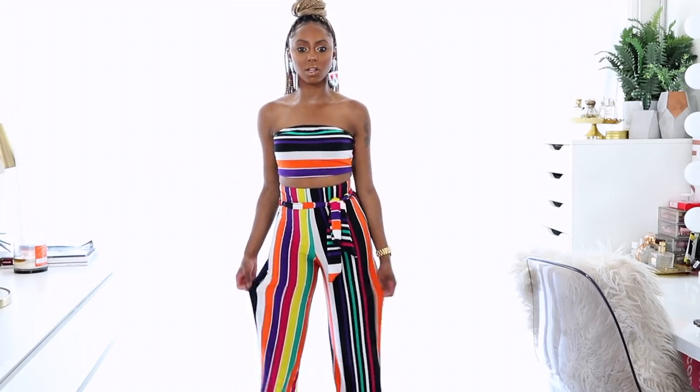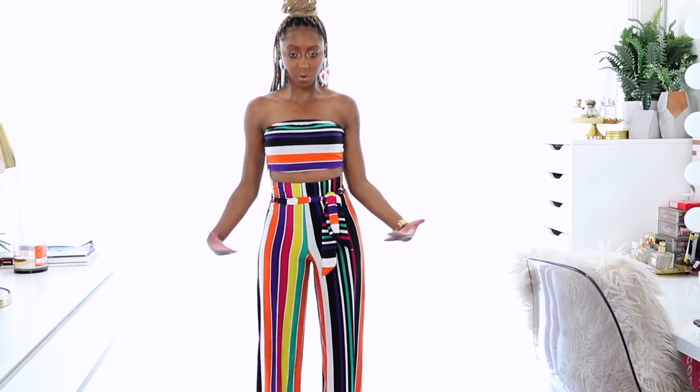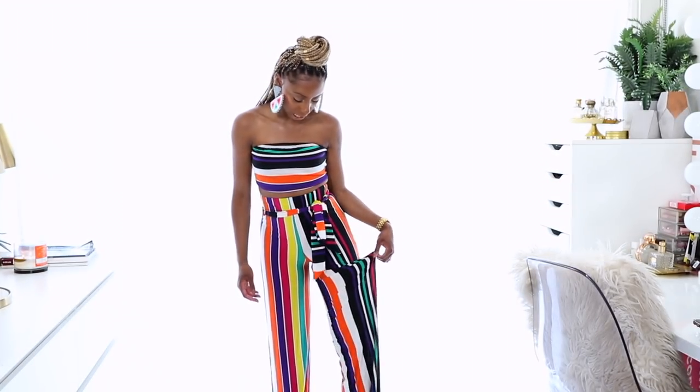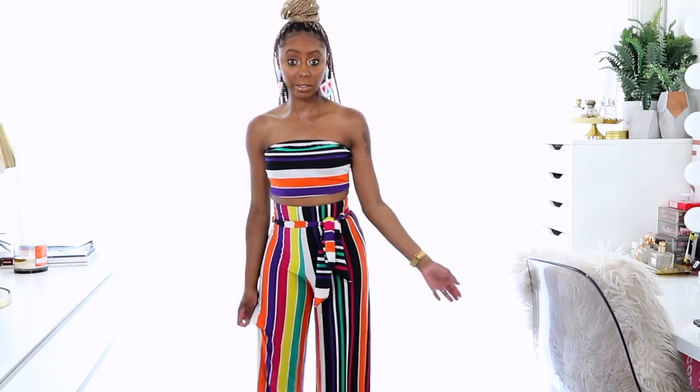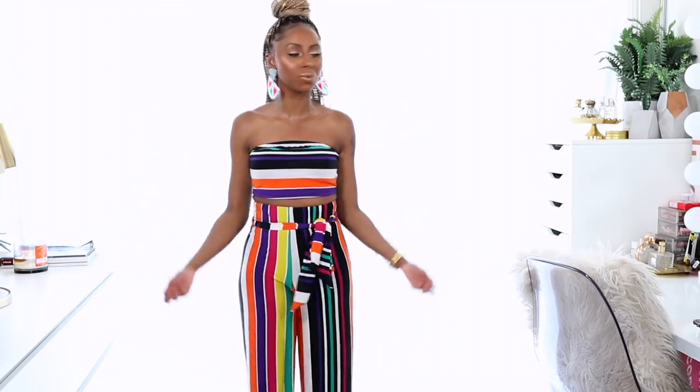It kind of cinches your waist in, but it's also loose and doesn't feel restricted, so you feel comfortable wearing something like this. And it's really, really long. I would have to wear not only heels, but I would have to get the bottoms tailored in order for it not to drag on the ground. And with a piece like this, why not play with your accessories? I just paired it with these super huge watermelon-esque earrings, and I think it looks really cute with something like this.